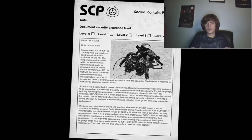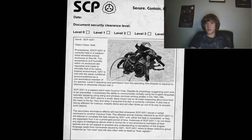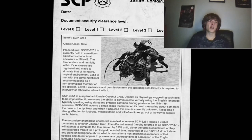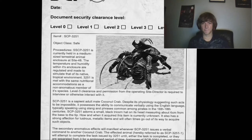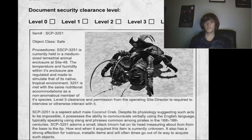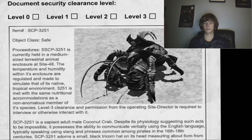SCP-3251 is a sapient adult male coconut crab. Despite its physiology suggesting such acts to be possible, it possesses the ability to communicate verbally using the English language, typically speaking using slang and phrases commonly used among pirates from the 16th to 18th centuries. SCP-3251 adorns a small black tricorn hat on its head, measuring about 6 centimeters from the base to the tip. How and when it acquired this item is currently unknown.